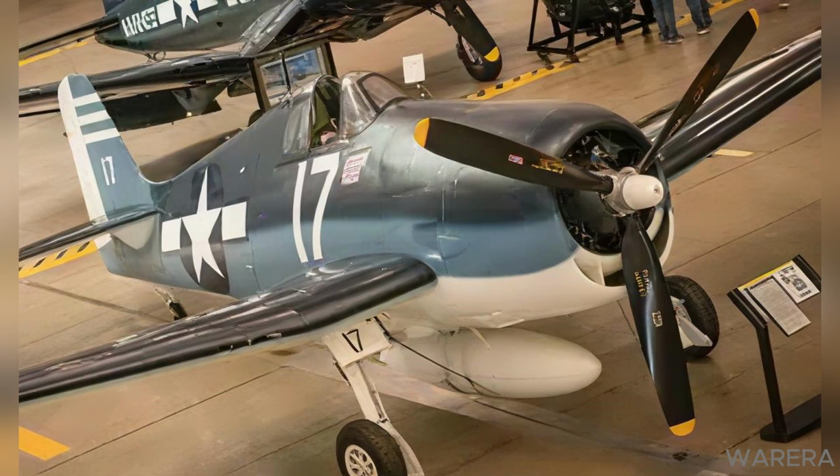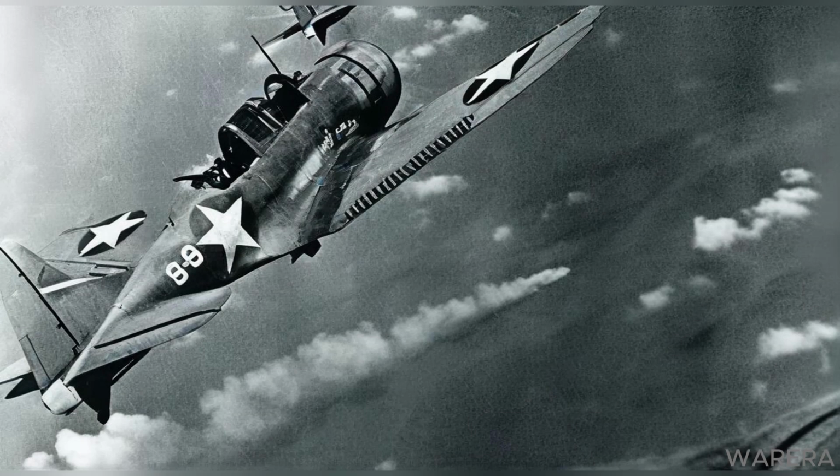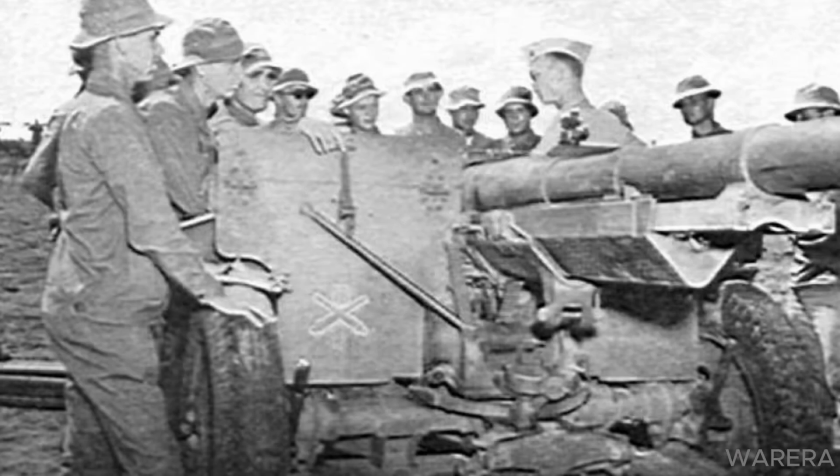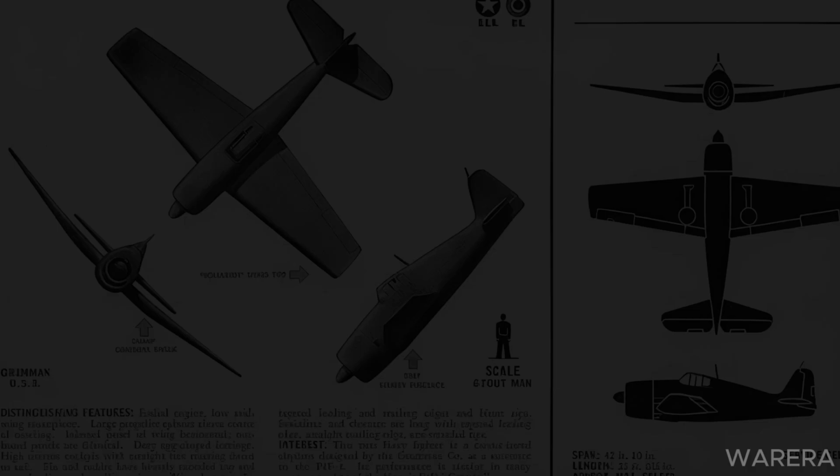The Japanese had established their dominance in the skies with the Mitsubishi A6M Zero, a highly maneuverable and fast fighter that had caused heavy losses to American pilots. The Zero was nearly untouchable in a dogfight, and despite the US Navy's attempts to counter it, the situation was dire. The Navy's primary fighter at the time, the F4F Wildcat, was sturdy and reliable, but couldn't compete with the Zero's superior speed and agility. With the tide of war shifting against the Allies, a new fighter was needed, one that could match the Zero in terms of performance and superiority.